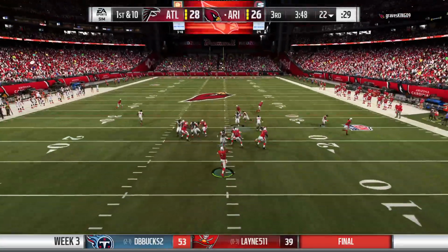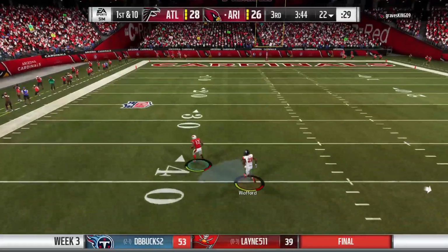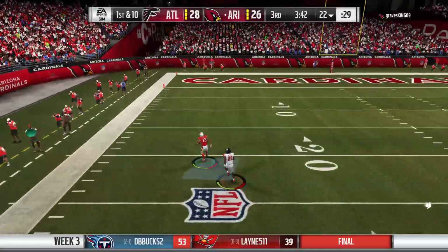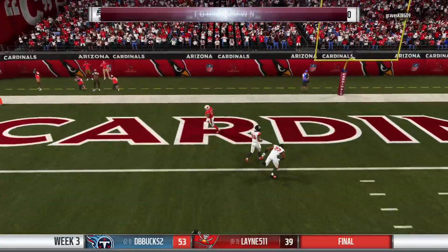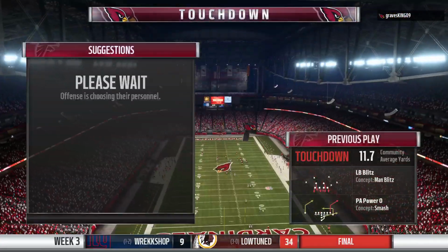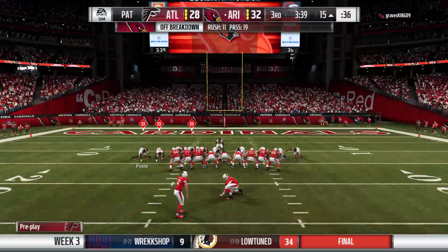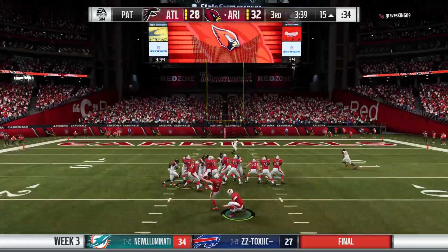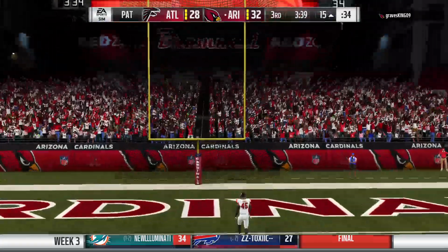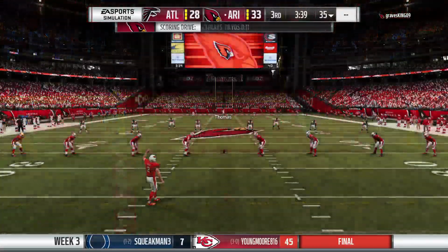On first down, it's Rosen. And completes it to Kirk over the middle. He's at the 40, 20, 10. And he is into the end zone. Touchdown, Arizona. Christian Kirk, 78 yards. And the Cardinals are in for 6. Crosby with the extra point, and the lead is up to 5.